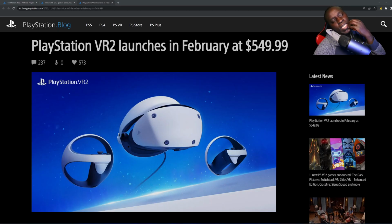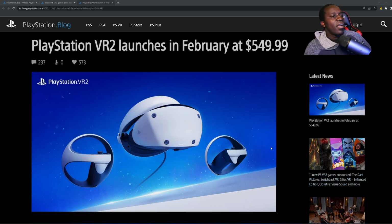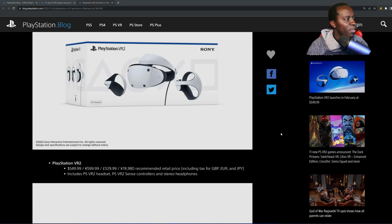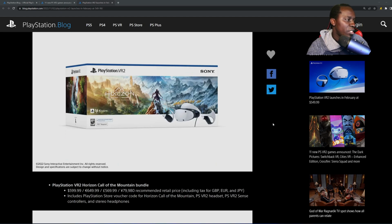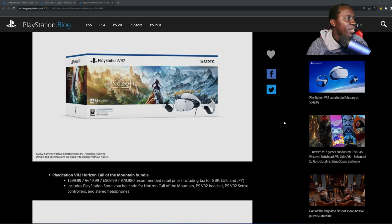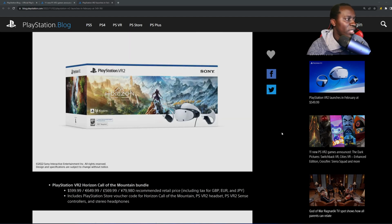All right. So PlayStation VR 2 launches in February at $549.99. And if you want the bundle, which comes with the game, that is going to cost you an additional $50. Shocking that they're not charging $70 for that game. So total price $599.99. That includes Horizon Call of the Mountain.